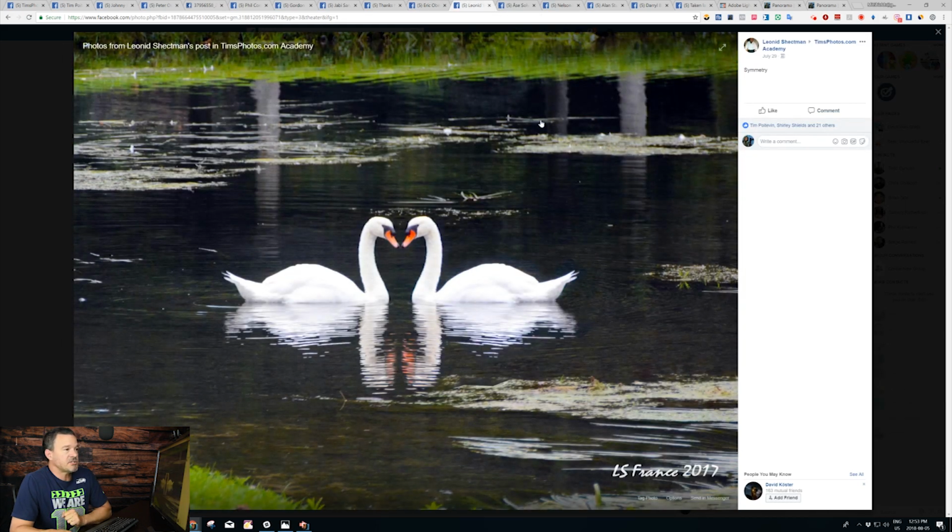This one from Leonid Sheckman. I like this photo a lot because this is a nature photo and you can't tell those two swans where they need to move in order to make this great shot. To improve on this photo, assuming Leonid was taking the photo with a high resolution camera, I would crop everything out like that so that the main subject of the photo and the reflection is the entire photo. I find this background back here and this foreground to be distracting and taking away a little bit from the beauty of these two birds.